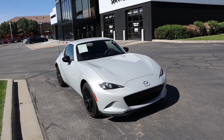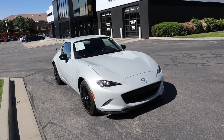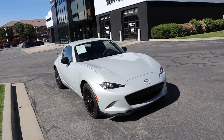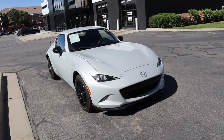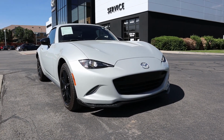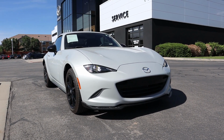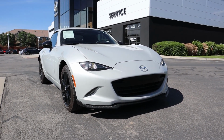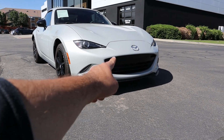Now let's go over the front end on this particular Miata RF. And by the way, this one is finished in the ceramic gray, which is one of my favorite colors on Mazdas in general. I think it looks really good on this RF. So as you can see, you've got the projector bulbs, and I know it's daytime, but they're pretty bright when they are on. And then I love the little front splitter here at the front of this one.